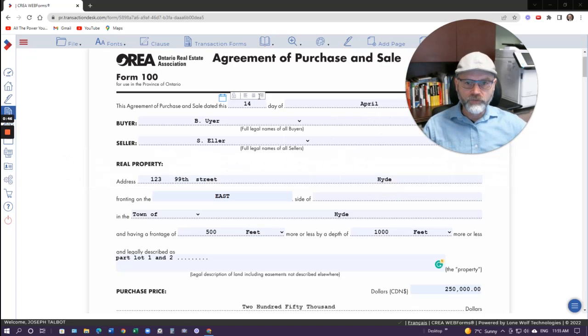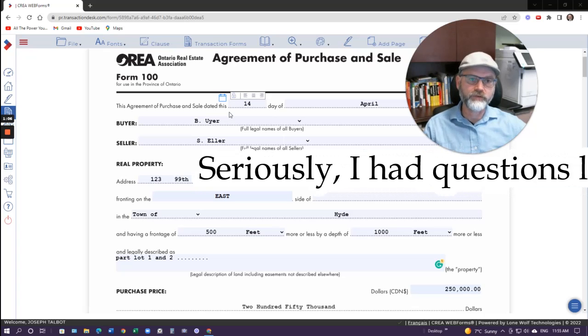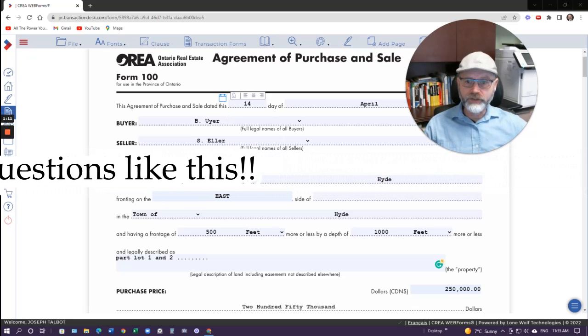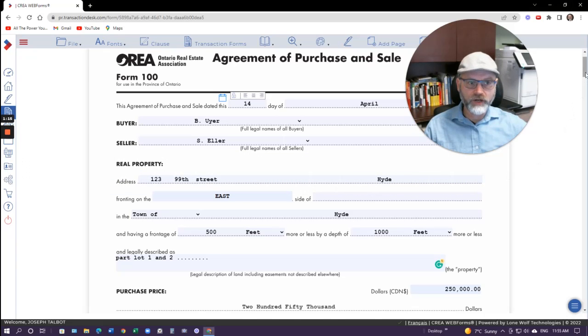So first of all, right here you can see there's a date the agreement of purchase and sale was made. So you need a date, so that's for reference, so you know when it was started. Then you need a buyer. I've had people say, why do I need to put my name on there? Well, you need it on there so the seller knows who is buying the property, and the lawyer knows who to register the property to whenever it closes. Then we move on to the property address. Obviously, you need that because you need to know exactly what property you're buying.